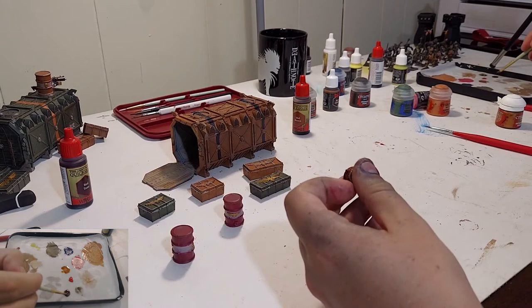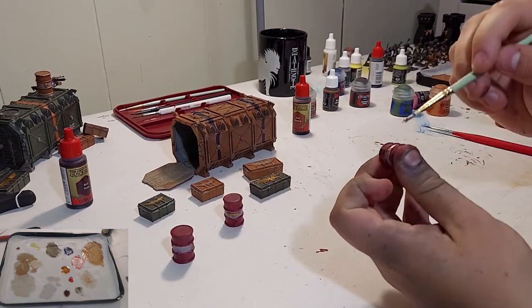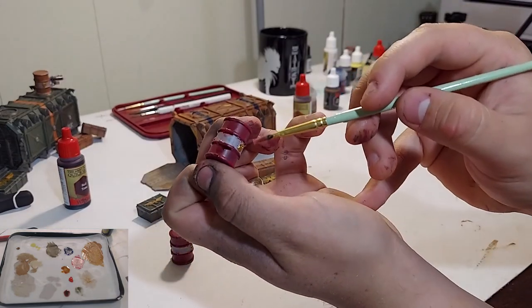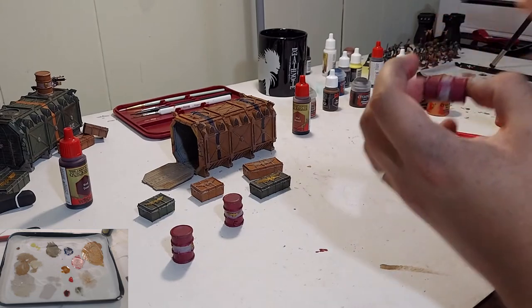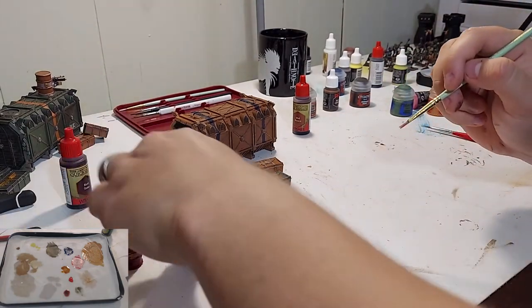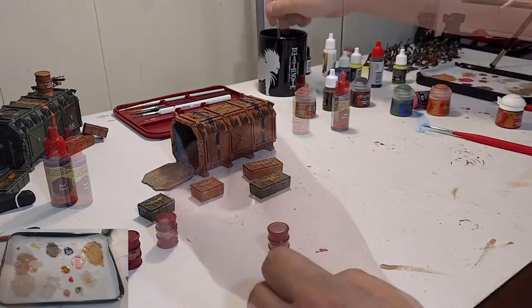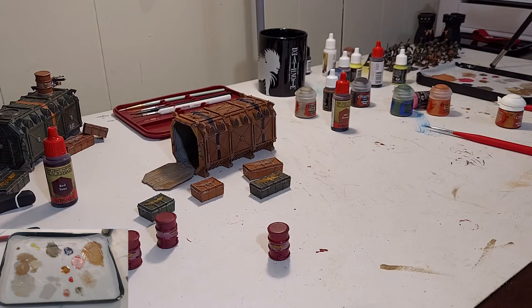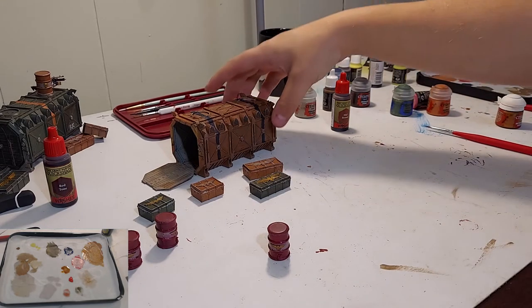Dip into the red tone, and it's going to really stick on these rungs here. You can see it's going to really stay there. It's going to look nice. And that's it. This is one full sprue of container terrain for Warhammer.